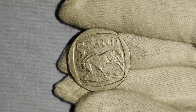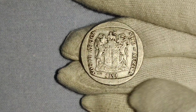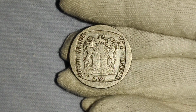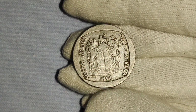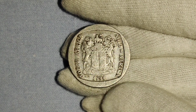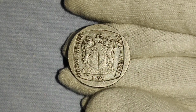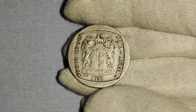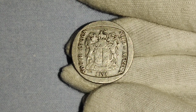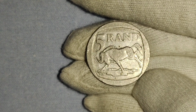The South African Mint introduced the 5 Rand coin as the highest denomination in circulation at the time. The design features a bold image of the black wildebeest, known locally as the Gnu, galloping forward, a symbol of strength, progress, and resilience. On the reverse, you see the South African coat of arms and the year of minting, 1994. But not all coins came out identical. Some have subtle differences in edge pattern, metal composition, and even die strike details that turn them into rare collectibles.